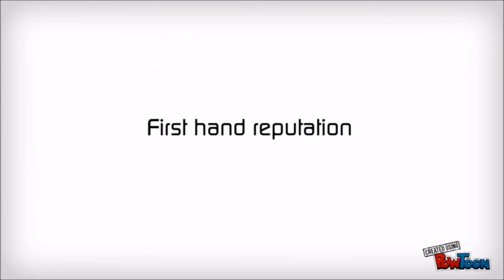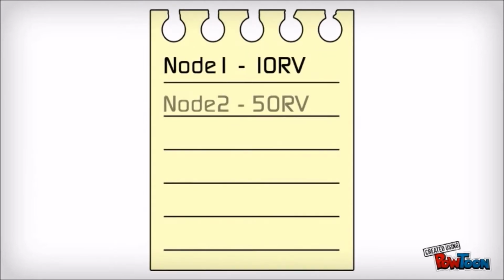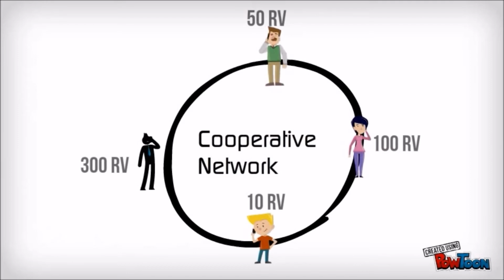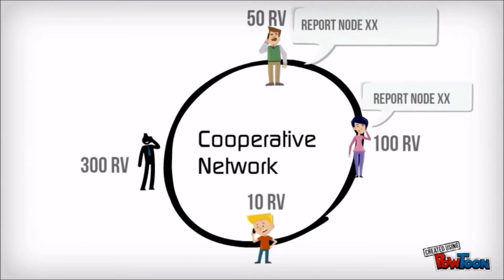First-hand reputation. Every node monitors the neighbor's reputation value, and keeps it in its own local record. Second-hand reputation. One node reports a misbehaving node to the entire network by sending an alarm. Once the reputation value of one user falls under the threshold, the node will be isolated in the network.